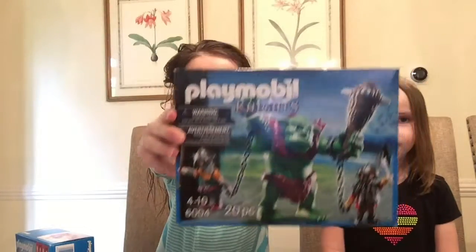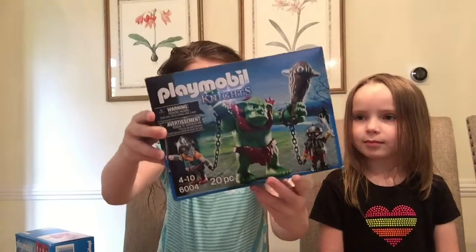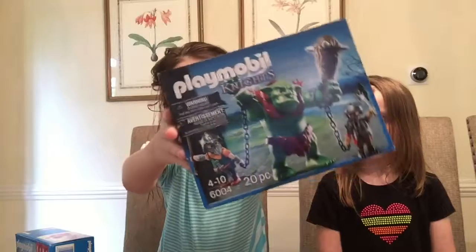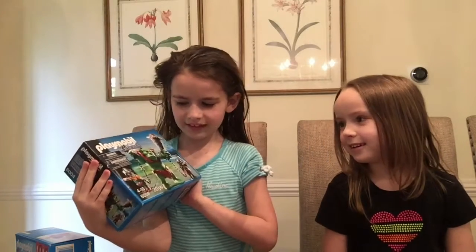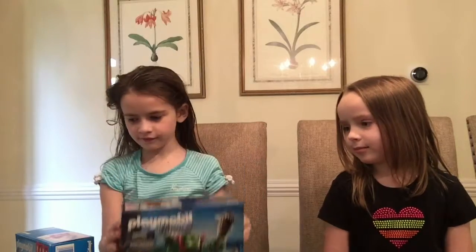This is Playmobil Knights, and it's two knights fighting a goblin. He's a really big goblin. Yeah, or he looks like a mutant, something.